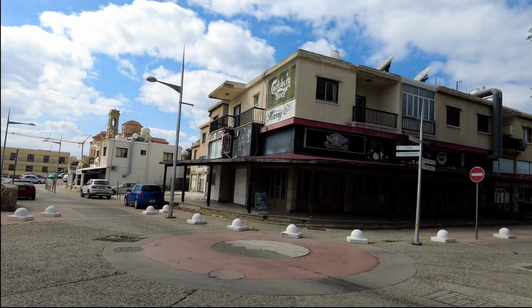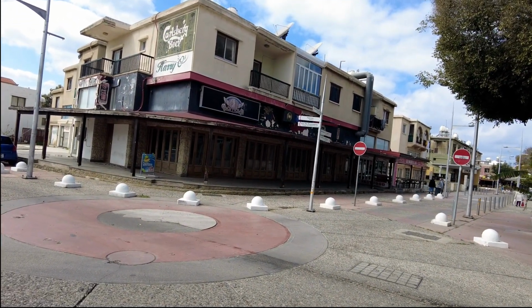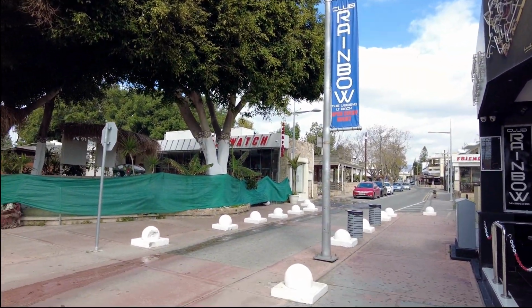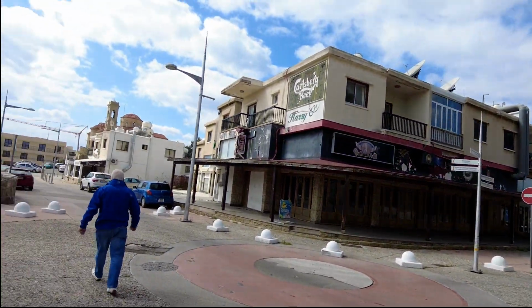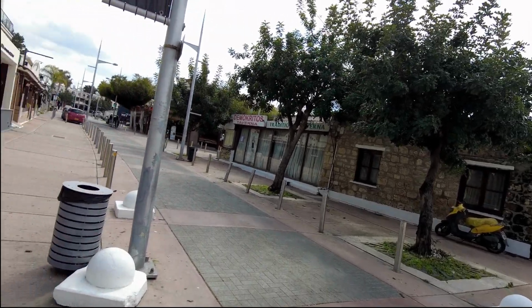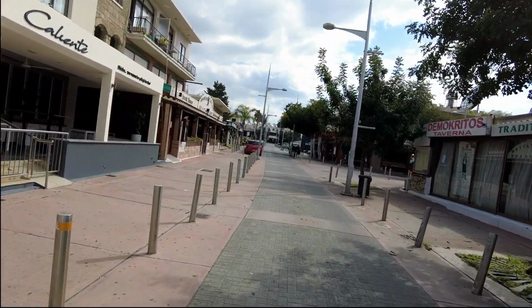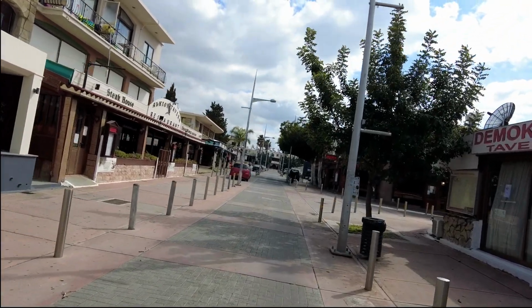A lot of the pubs here on Bar Street are closed down full time. They won't be reopening. One that will be reopening is Baywatch, that always opens for the season. It's a nice place. It's a shame it's on such a disgraceful street. I'm not going to take you up Bar Street. As I say, I've done another video on that. If you want to have a look at Bar Street, please find the other video.